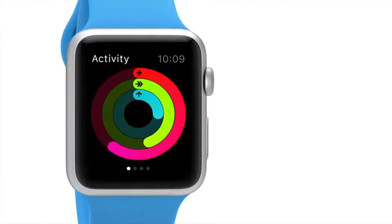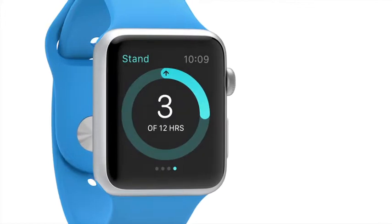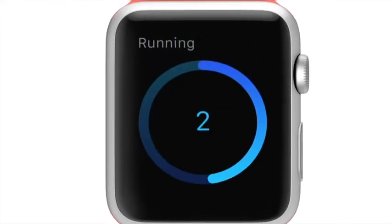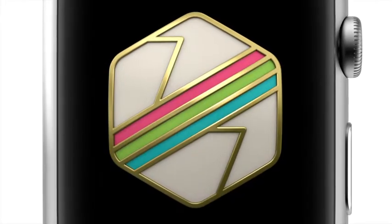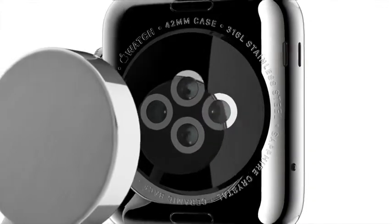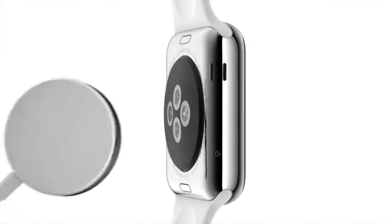Using its gyroscope and accelerometer and the GPS and Wi-Fi from your iPhone, the watch provides a comprehensive picture of your daily activity. This allows it to establish and suggest goals and reward fitness milestones. The back crystal also houses a unique charging solution that combines our MagSafe technology with inductive charging. Completely sealed, it requires no alignment or exposed contacts.